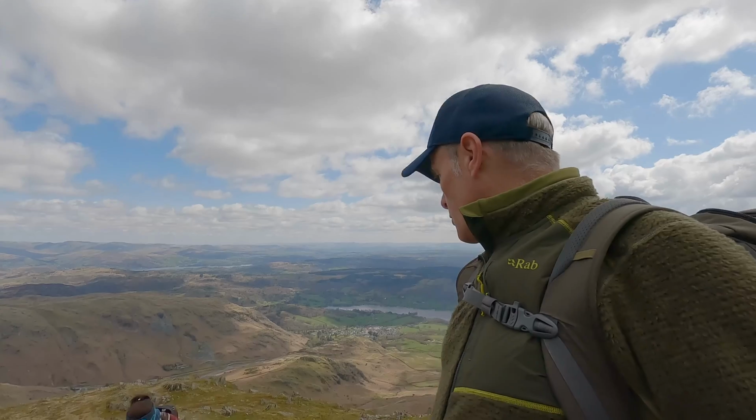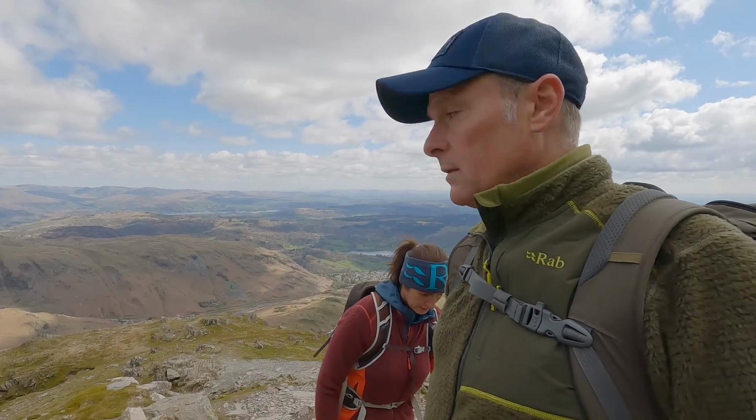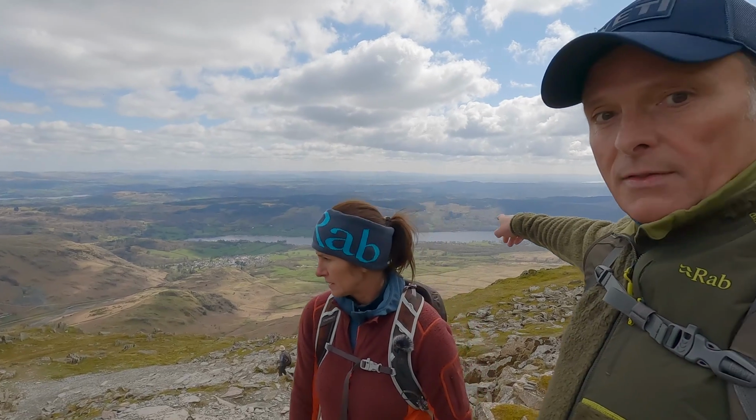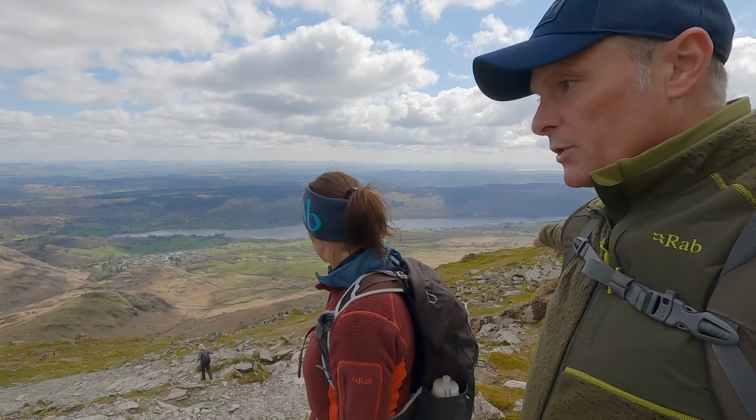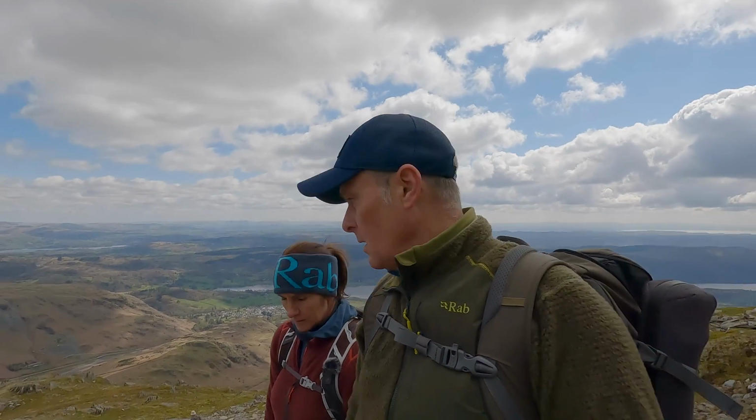Okay, so we've just hit the path now, which is the usual path up from Coniston that everybody takes. So we've set off from Walna Scar down there in the car park, turned right, and now we've eventually hit the main path. And it is busy. Very busy.